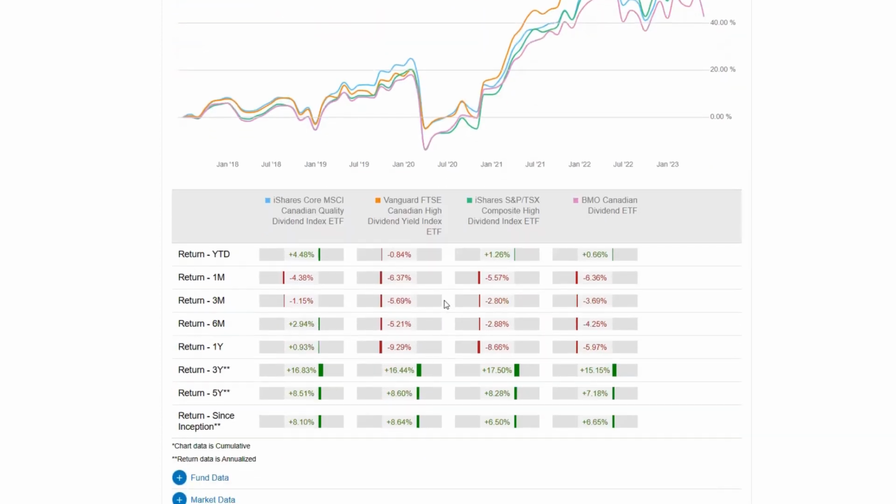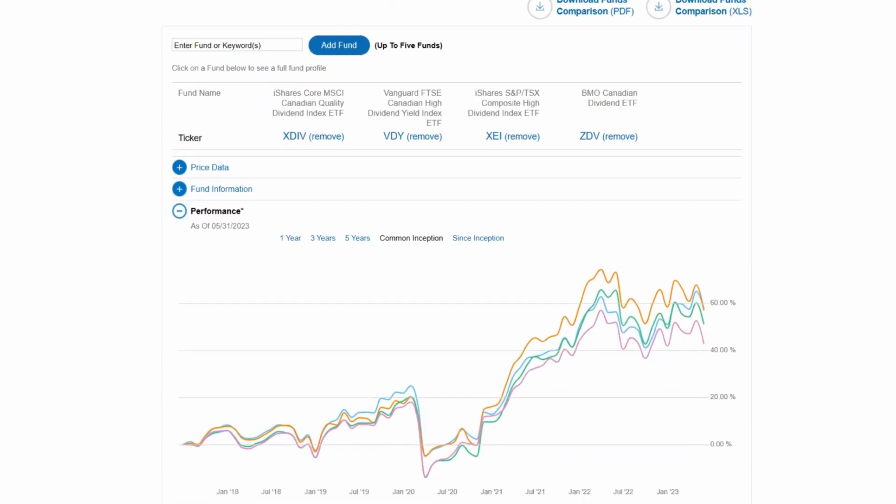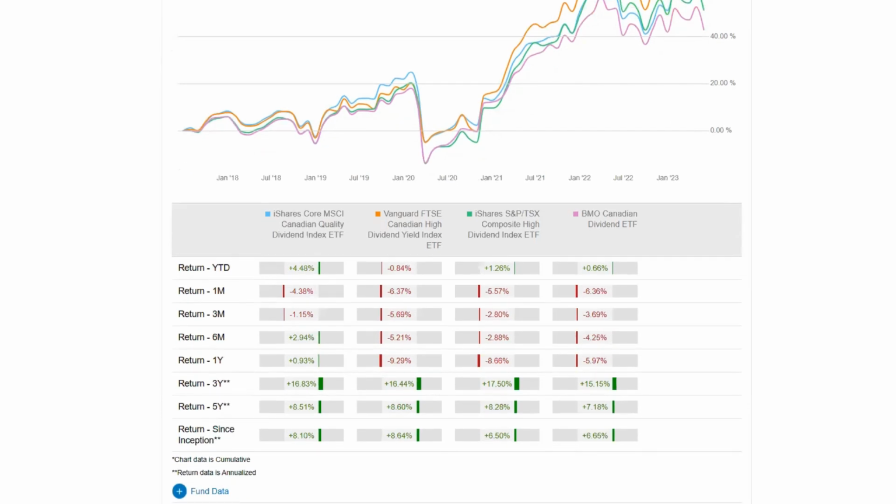We can take a look at it more closely, though, at different time horizons. For example, in the past 1 year, the worst performing one was VDY, down 9%, and the best performing one in this case was the XDIV, which had just shy of a 1% positive return. For the 3-year annualized return, the best performance belonged to our third pick here, which is XEI, at close to 17.5%. But following that, it's almost a tie between XDIV and VDY.